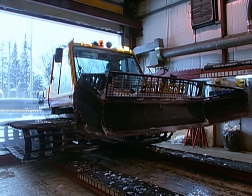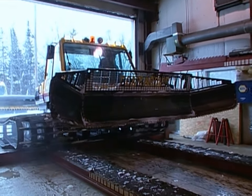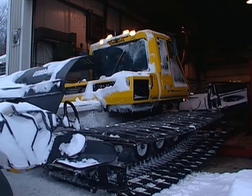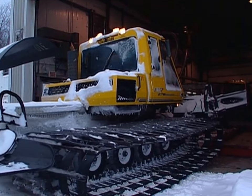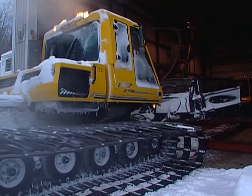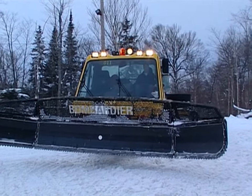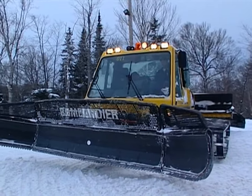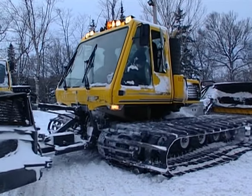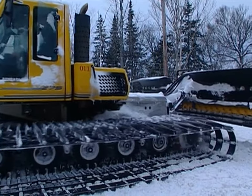I've been in the nice warm garage for a little tune-up. Not that I mind the cold weather. Groomer machines like us are built to work when it's freezing out there. Come on, boys, let's get going. We're gonna be busy all over the mountain tonight. We have to wait almost until dark to start work because it's too dangerous for skiers to be around when we're working. That's why you never see us during the day.